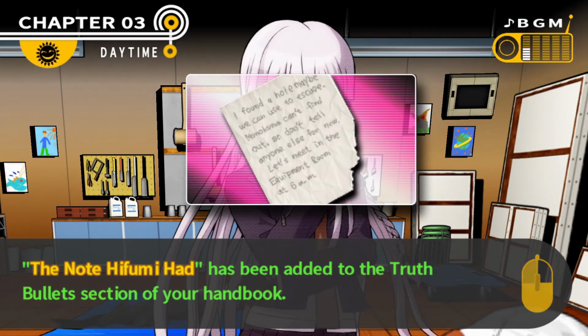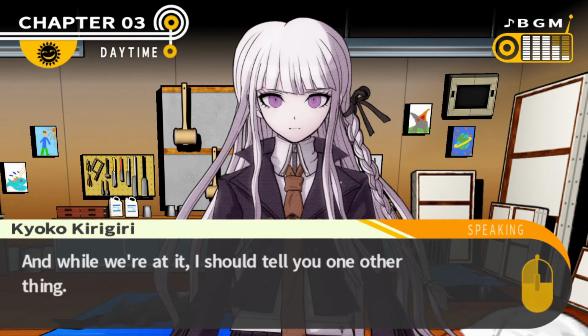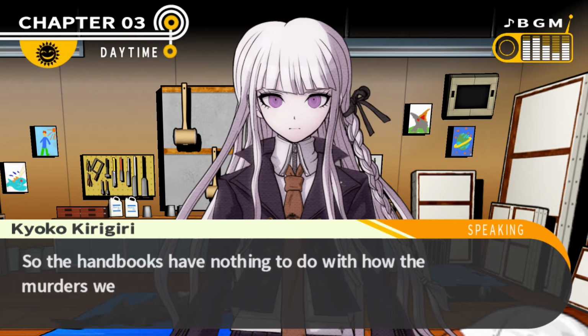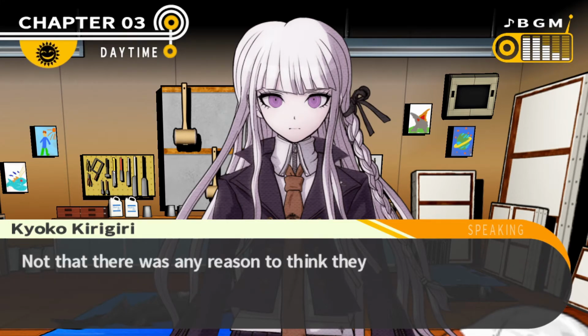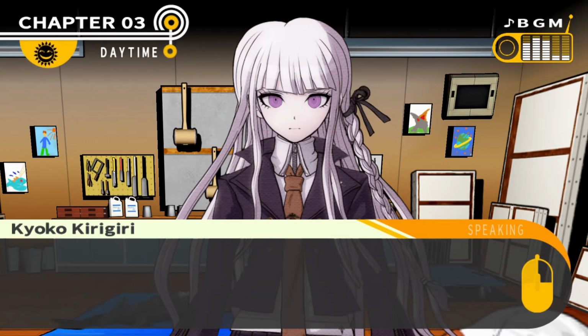The note Hifumi had has been added to the Treat Boys section. Well, I'm assuming that scrap of paper came off that note, because that note's missing a scrap of paper. Hey, and while we're at it, I should tell you one other thing. The two victims this time definitely had their e-books on them. So the handbooks have nothing to do with how the murders were carried out. Not that there was any reason to think they were connected to the killings in the first place.